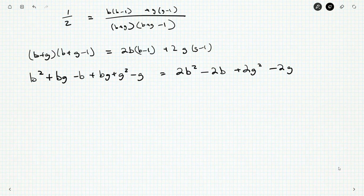Let's see, we can... So we get 2 bg's here. I can bring the b's and g's over to the other side, so this will be b plus g, and then the b squareds and g squareds come over here.